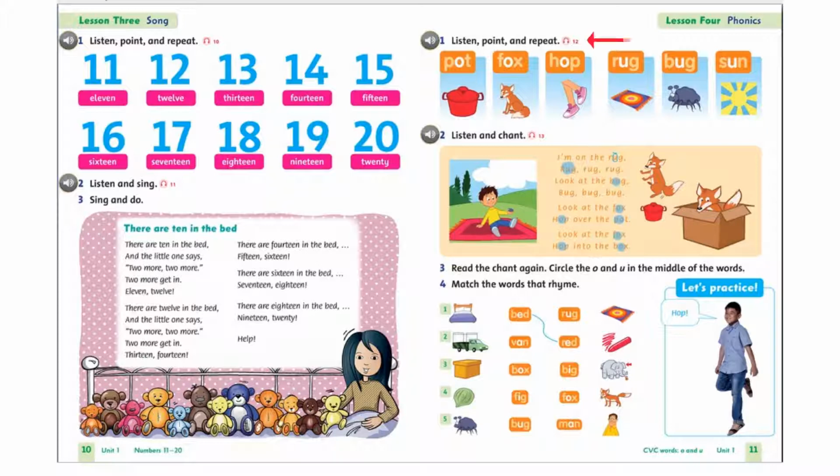R-a-g, rug. B-a-g, bug. S-a-n, sun. Bug, sun. Rug. Listen and repeat.